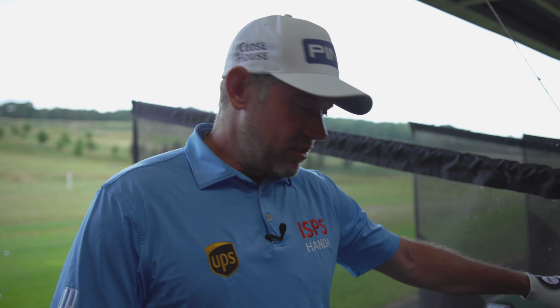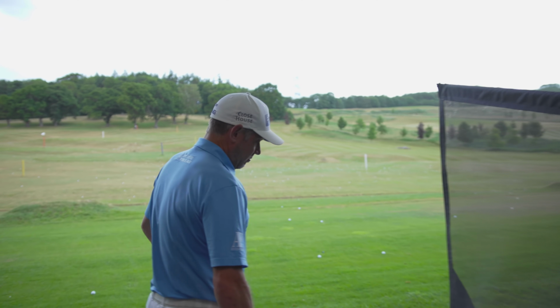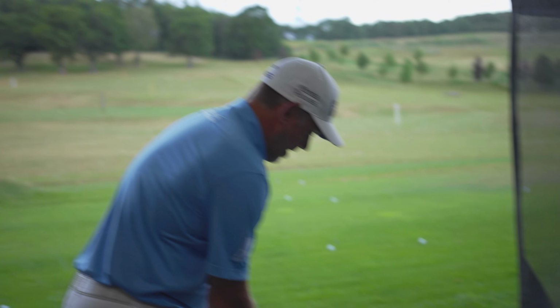So there's many games to choose on Top Tracer. I'm playing closest to the pin, it's 147 yards, and I'm using a 9-iron, so I'm going to see if I can get closest to the pin.